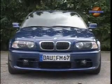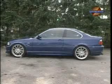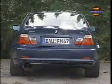The Hartge even looks like a tough guy. The impressive spoiler dominates the front view, while the side is characterized by 19-inch wheels with 235 width tires in front and low-profile 265s in back. Thanks to the sports suspension system, the chassis sits an inch lower.